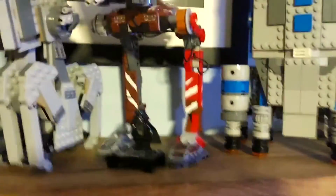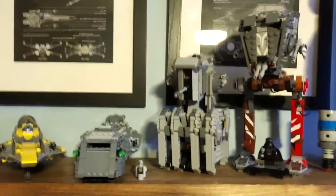I do have more LEGO Star Wars sets down in the bin down there. It's too far away to show you. But anyways, yeah, let's get right into the top 5.